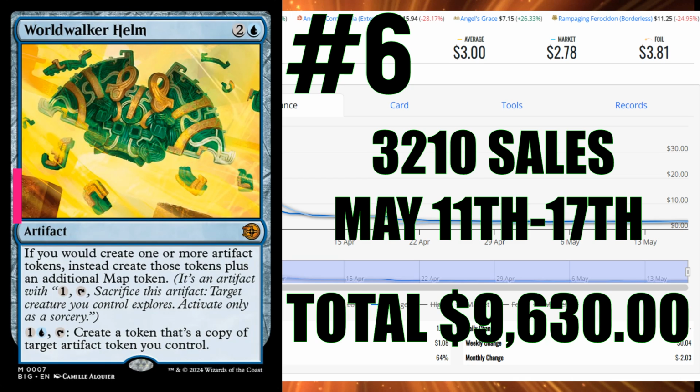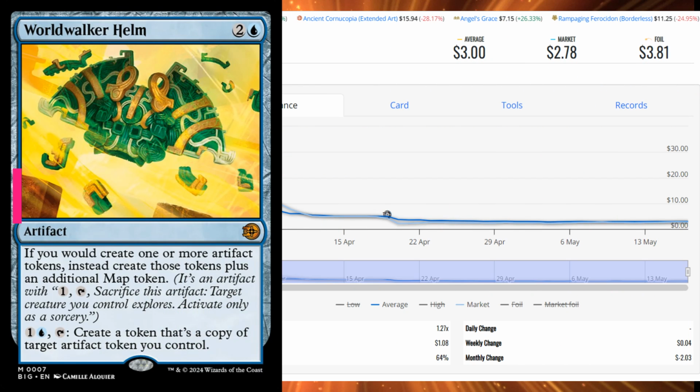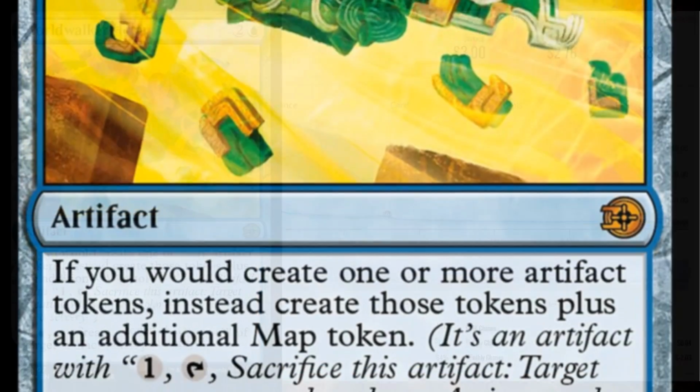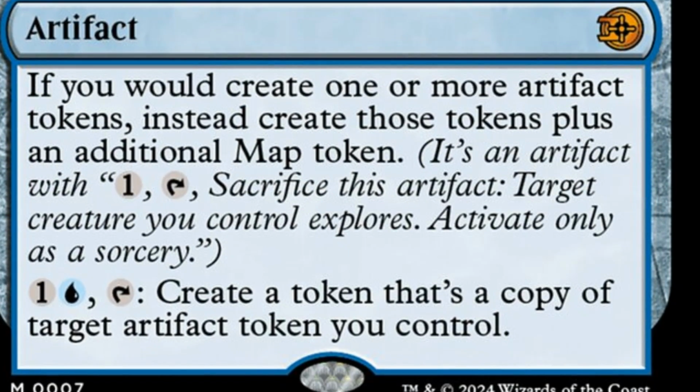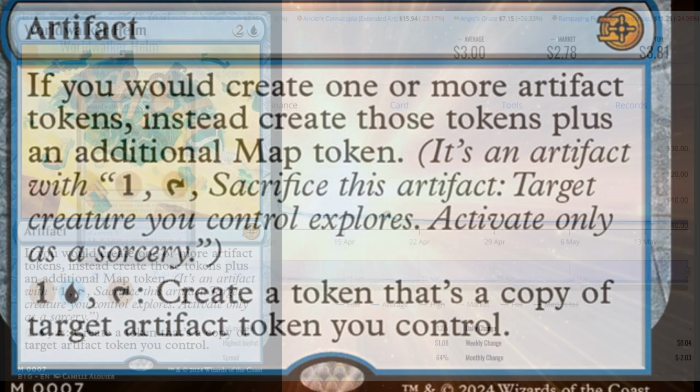It has a few things going for it that players need to be aware of. First off, for 1 blue and 2 generic, this mythic artifact has some possible synergy. If you would create 1 or more artifact tokens, instead create those tokens plus an additional map token. That's another artifact, guys, don't forget this. Then it also has, for 1 blue and 1 generic, create a token that's a copy of a target artifact token you control. There's lots of ways of creating tokens. This thing offers a lot of possibilities at a very low price.